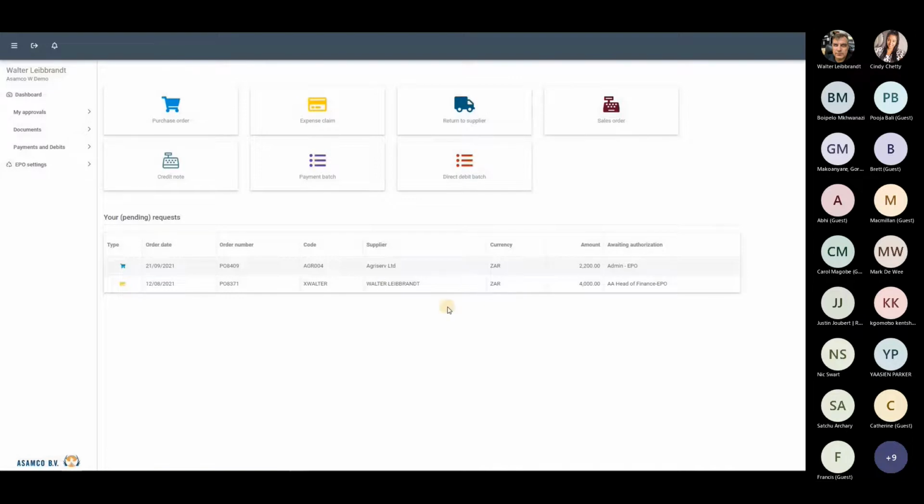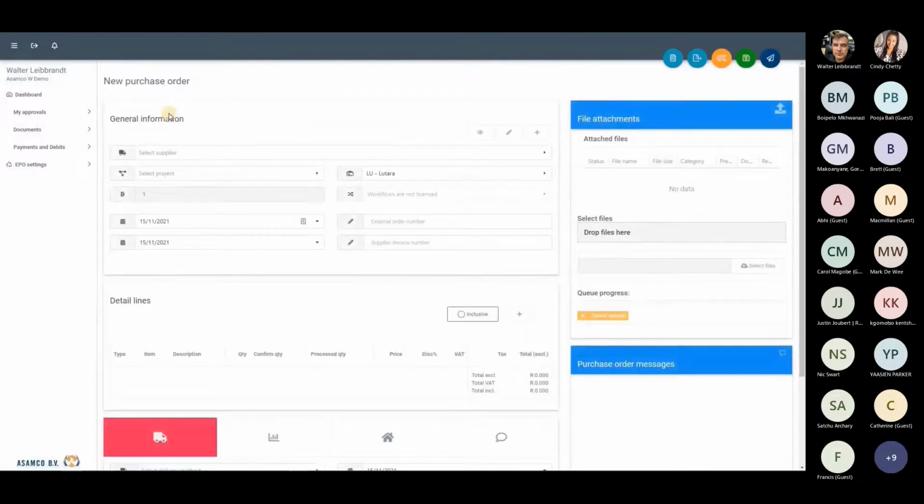Again, depending on your user access permission, you will have certain functionality. Also, registered items or registered software will determine what kind of functionality will be available. Moving on to the actual processing of documents, we've got purchase orders. By clicking on purchase orders, I will briefly explain document processing.